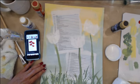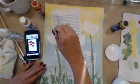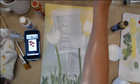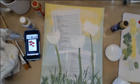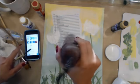But remember, I don't like to literally do things. I like to figuratively do them. Oh boy. Okay. Just go for it. Everybody's saying, just go for it. Maybe I should have looked at other pictures of poppies too.